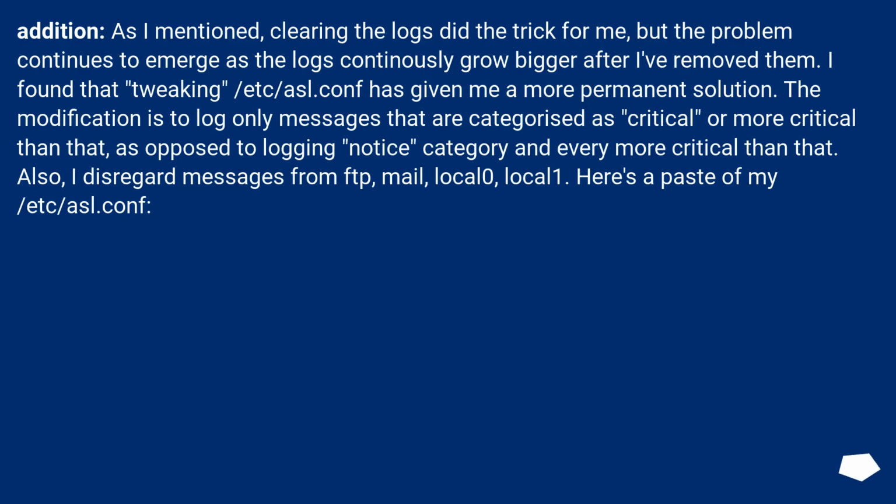Addition: as I mentioned, clearing the logs did the trick for me, but the problem continues to emerge as the logs continuously grow bigger after I've removed them. I found that tweaking /etc/asl.conf has given me a more permanent solution. The modification is to log only messages that are categorized as critical or more critical, as opposed to logging the notice category and everything more critical than that. Also, I disregard messages from FTP, mail, local0, local1. Here's a piece of my /etc/asl.conf.